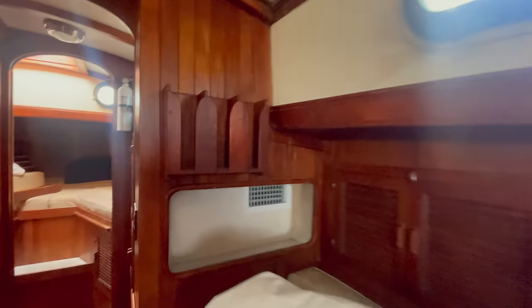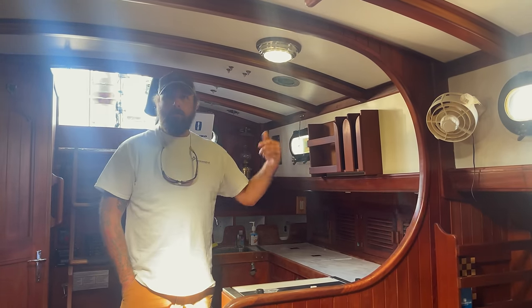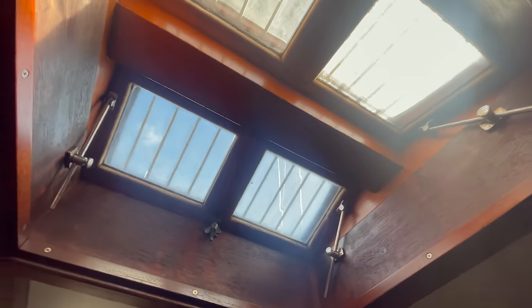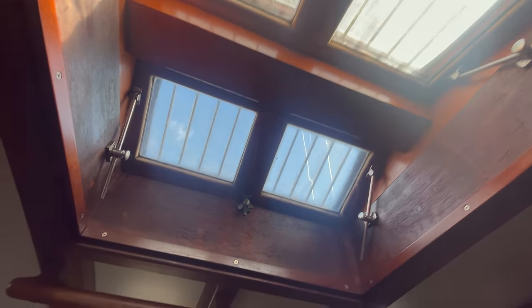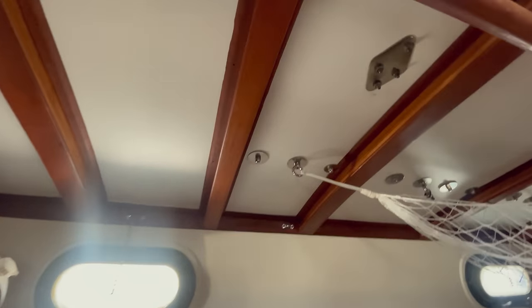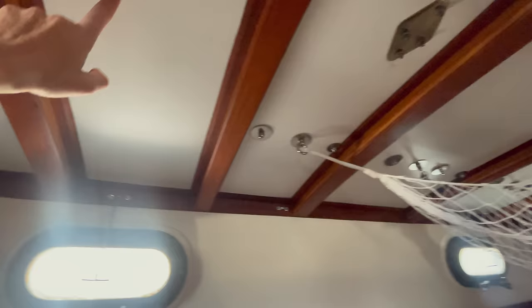Look, we have a place to put alcohol. There's more places to put alcohol. Robert Perry was obviously a closet wino. And look what we have. Ha ha! We have our butterfly hatch here. And these handrails look really nice. And all this headliner is like a corduroy, but it's nice.